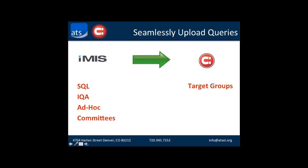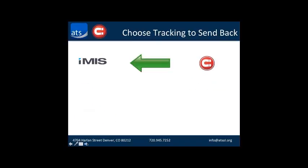So let's now have a deeper look into how the integration works. Going from iMIS to Real Magnet is pretty simple. You run your queries in iMIS. We support SQL queries, IQAs, ad hocs, and committees. You then make those queries visible in Real Magnet as target groups, and then you schedule them to either refresh on a daily or a weekly basis.